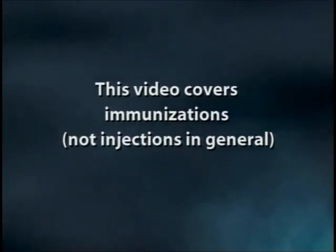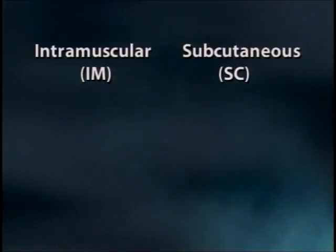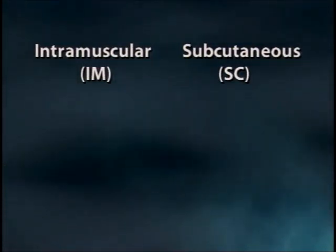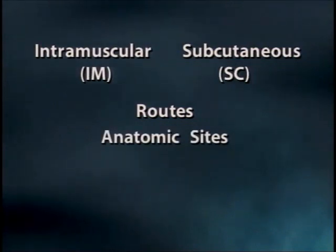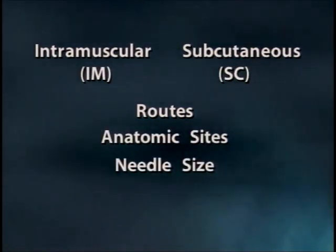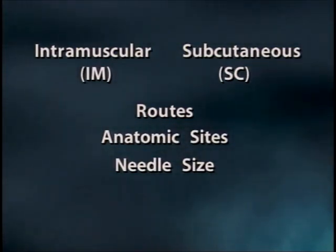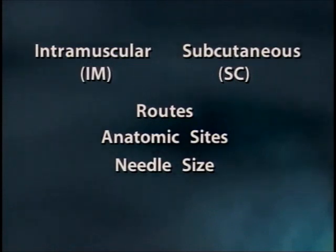Because we are covering just immunizations, not injections in general, we are limiting discussion to only the most common intramuscular and subcutaneous routes of administration, and to those anatomic sites and needle sizes specifically appropriate for vaccines. We will not be discussing immune globulin, less routine vaccines, or TB skin tests. Why do we worry so much about the right anatomic site and the right length needle?